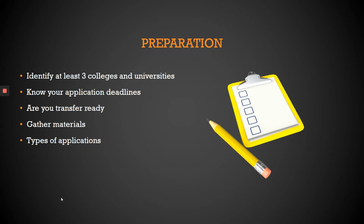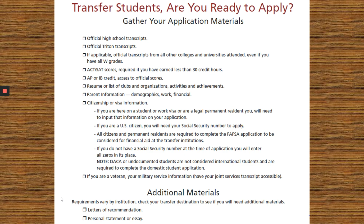Last but not least is types of applications. Now, most universities and colleges have their own applications, and that's usually what I recommend, that you do their application. But some have the Coalition app or Common App as an option. Usually those require signatures from deans as well as the records office, which is why I don't always recommend that you go that route, but I do know that many of the selective institutions require the Coalition or Common App.